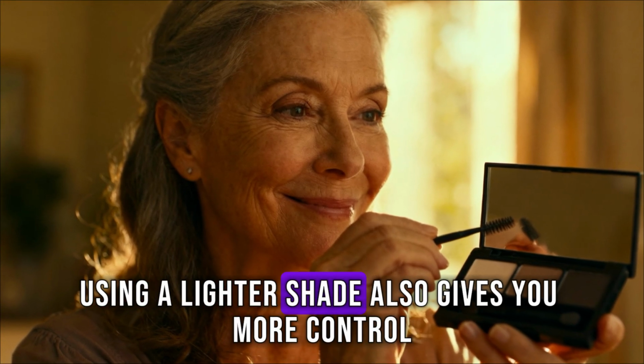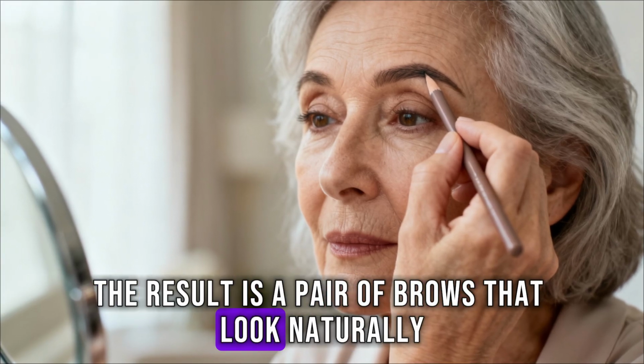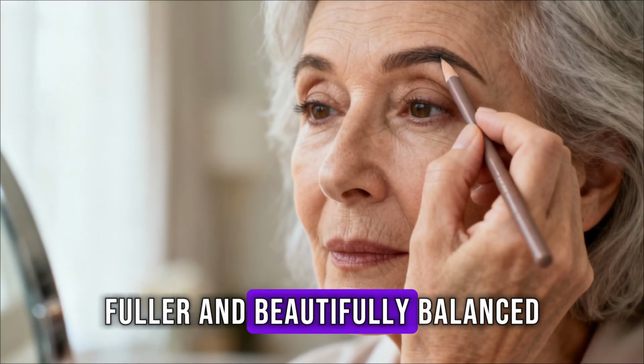Using a lighter shade also gives you more control. You can build slowly without the fear of creating heavy lines. The result is a pair of brows that look naturally fuller and beautifully balanced.